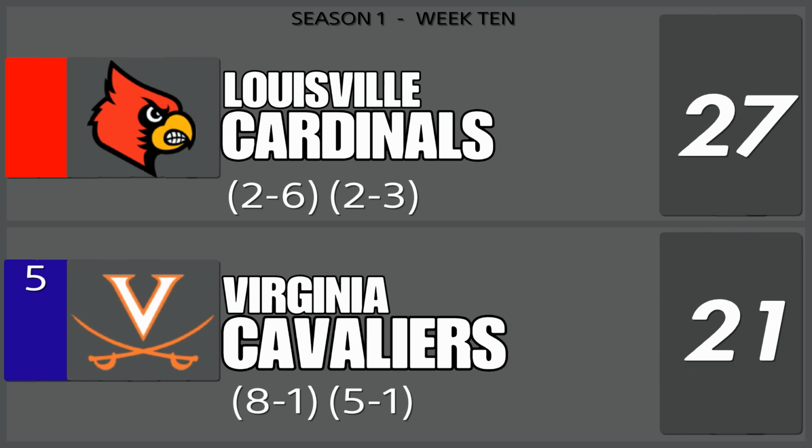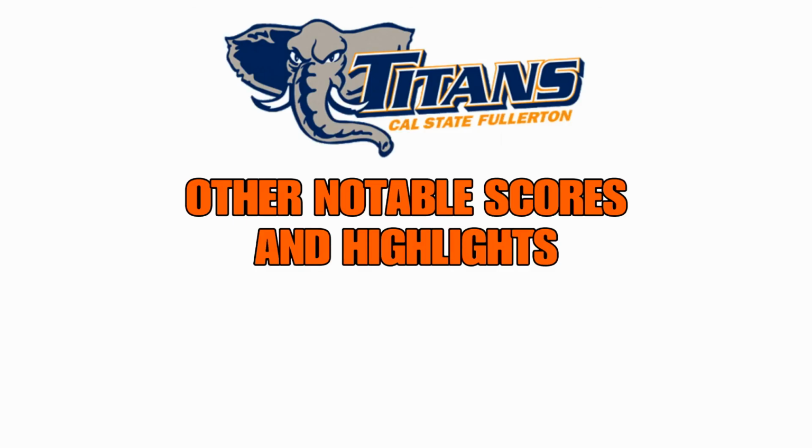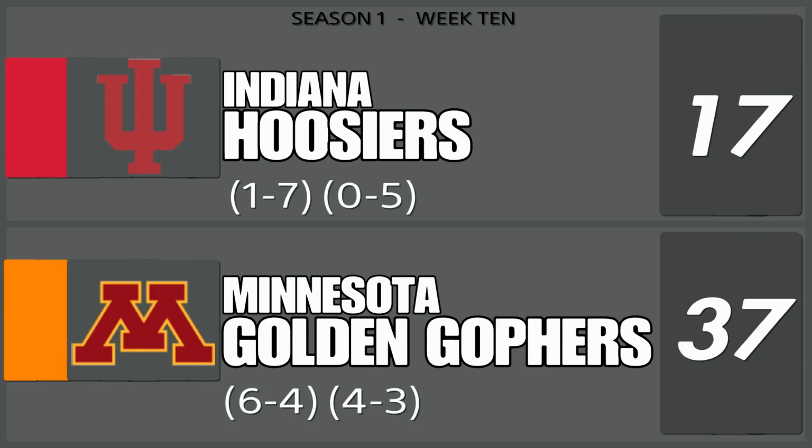5th-ranked Virginia falls at home, their first loss of the season, and it's to the lowly Louisville Cardinals, just their 2nd win of the season. Virginia falls to 8-1. Ohio State, by the skin of their teeth over Purdue. What is it with Purdue? They have something on Ohio State. Ohio State does escape, but just barely. All right, that's it for top 25 scores.